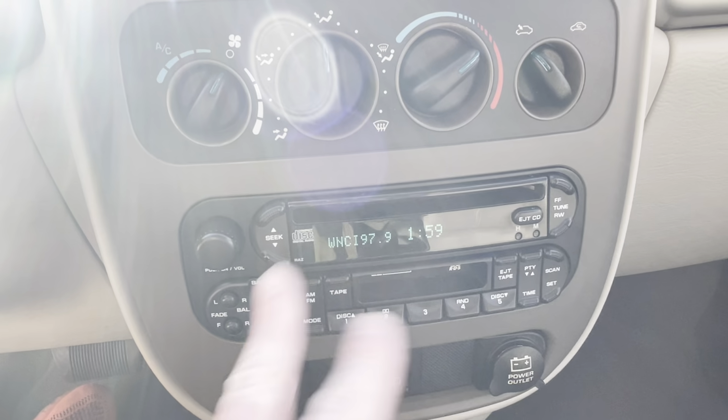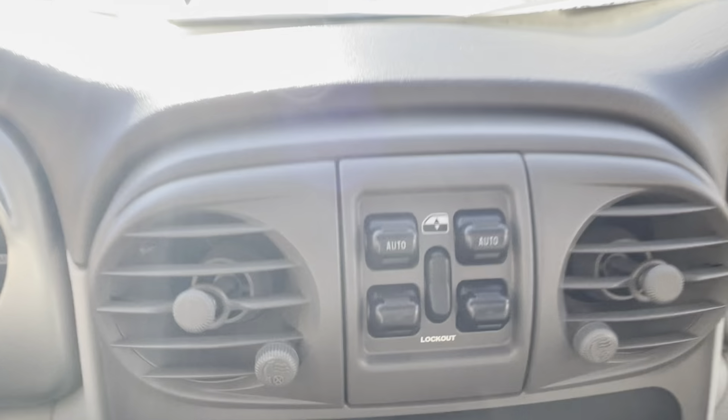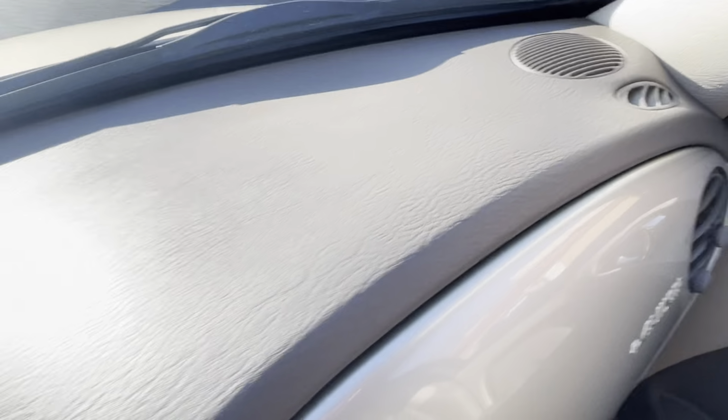Original radio, pretty basic AM FM CD. Simple, easy to use climate controls. All of your window switches are up here. I've got some things laying on the dash, but the dashboard is perfect. There's my notes over there. There's no cracks or anything in the dashboard.